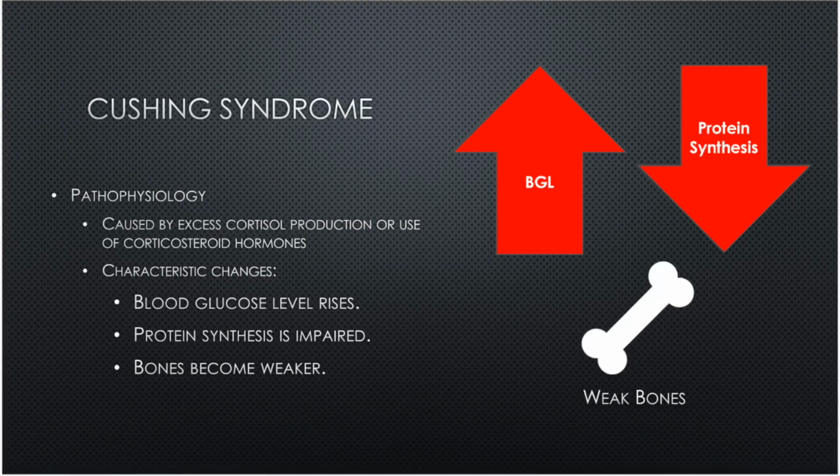that is used for the treatment of life-threatening illnesses can cause Cushing syndrome. And the characteristic changes include that metabolism of carbohydrate, protein, and fat is disturbed. Your blood glucose levels will tend to rise. Protein synthesis is impaired, so the body proteins are broken down. It leads to loss of muscle fibers and muscle weakness. And then your bones will become weaker and more susceptible to fracture due to your body kind of pulling the nutrients out of your bones.